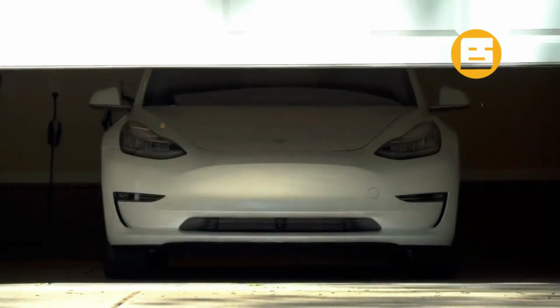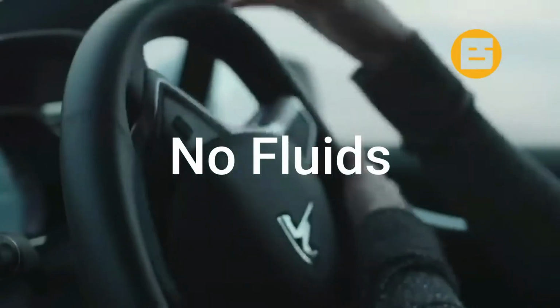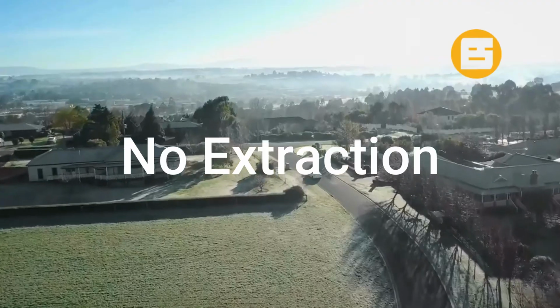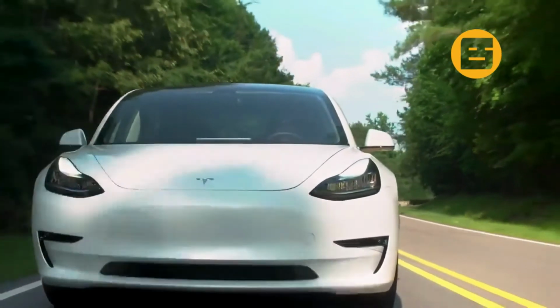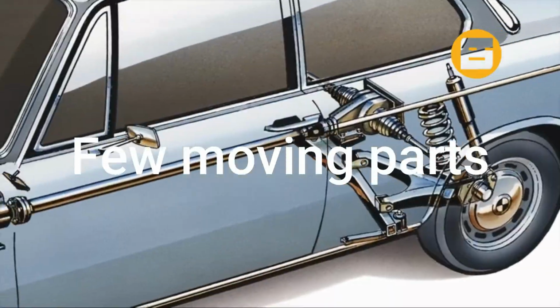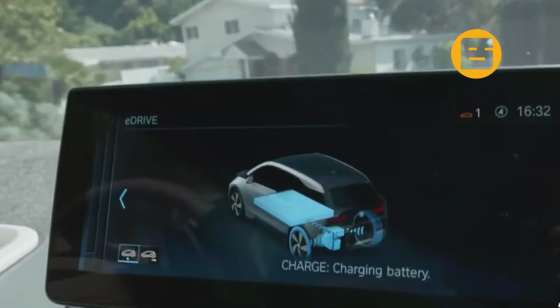Servicing an electrical car is entirely different from servicing an ICE-powered car. There is no need for fluids or fluid disposal systems. Additionally, extraction equipment isn't required. The anatomy of electric cars comprises fewer moving components than others, so there are fewer parts to fail. Brakes don't need to be serviced as regularly.